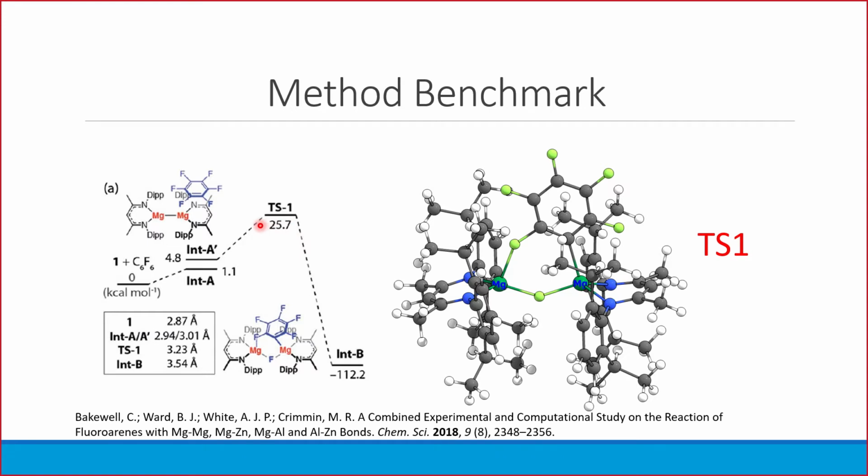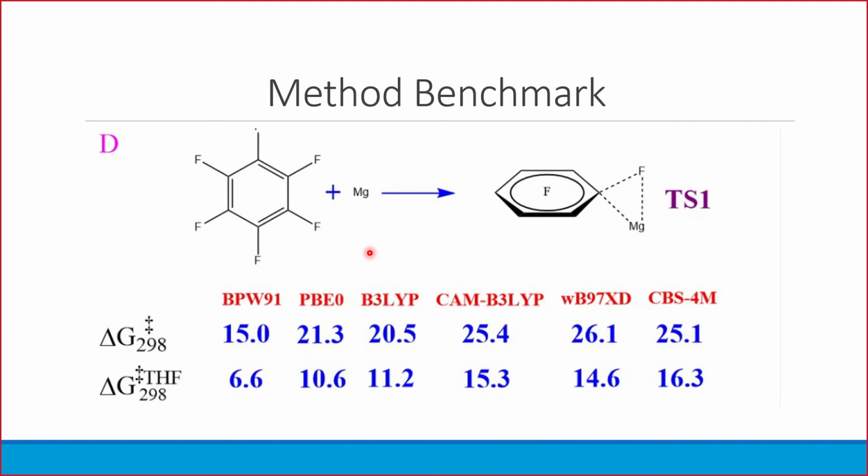So we basically had to compare with much older calculations where not such great basis sets were available, and the newest calculation we could compare to was ultimately our inspiration. It was this reaction. So we did the calculations, the benchmarking, and we got good results. So Omega B97XD gave us good results that compared well, and this work was also joint work with experiments, so they compared to experiment, which means we ultimately benchmarked well.